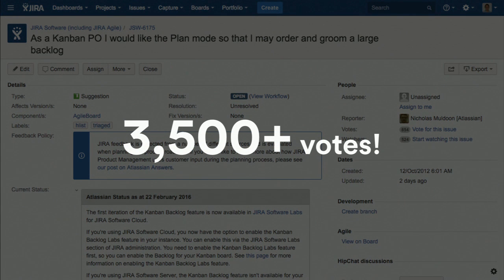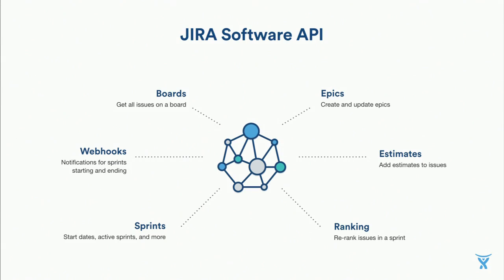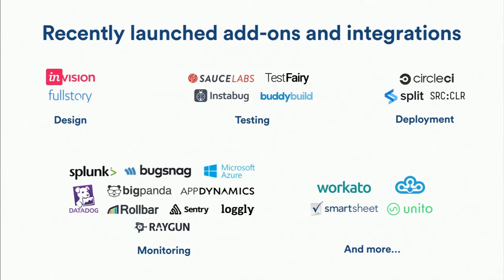Also happy to announce that this year we've shipped over 3,500 votes worth of feature requests for JIRA software, voted by you, our customers, on jira.atlassian.com. Also this year we shipped the JIRA Software API. It contains a lot of great extension points, and it's great to see the ecosystem flourish.